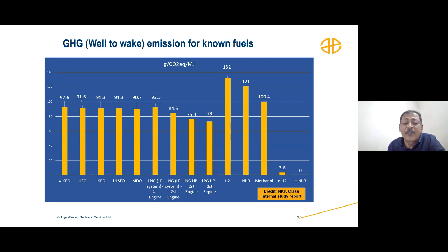Ship engines burn an enormous amount of fuel, and today a fat finger points at the industry as we continue to emit large quantities of greenhouse gases. Of course, some of the emission is from the production process, and thus the well-to-wake outlook is important. This slide picks from a study by Class NK and provides an interesting overview of greenhouse gas emission for all known fuel types, and also makes a quick comparison with some possible future fuels. If we take the numbers seriously, then obviously we will all agree that there is an urgent need to shift away from the fossil fuels. But the question is, how soon would that be possible? Next slide, please.